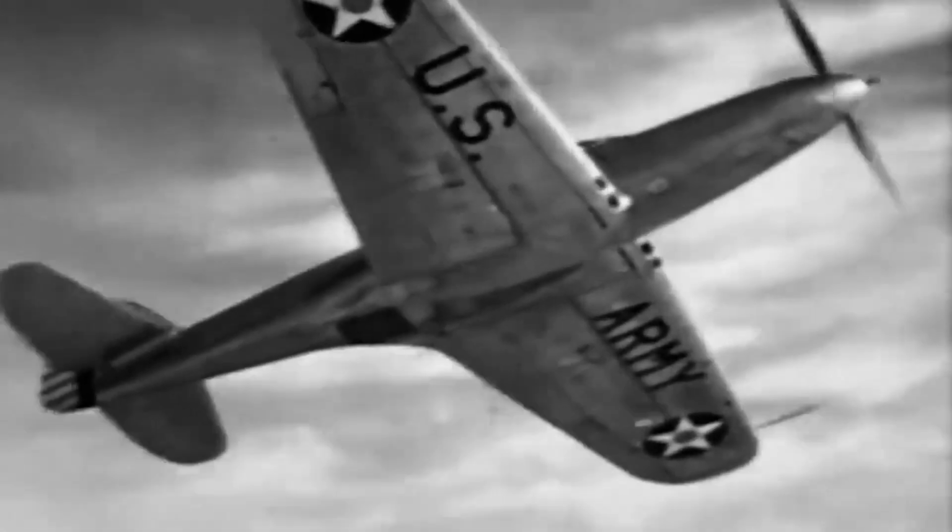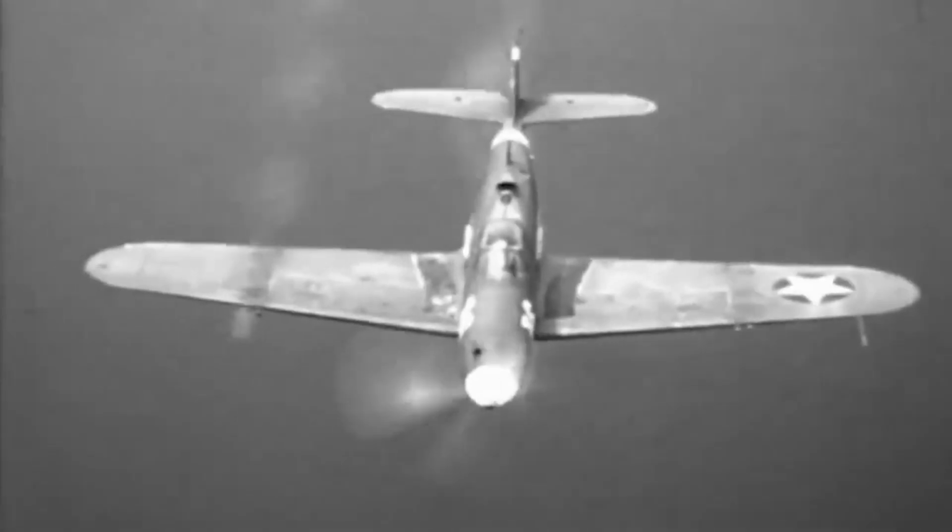The combat performance of the P-39 Airacobra varied depending on the theater of war and the tactics employed. In the Pacific Theater, where it was initially deployed by the U.S. Army Air Forces, the P-39 faced limitations in high-altitude combat due to its supercharger design. However, it found success in low-altitude skirmishes and ground attack missions.